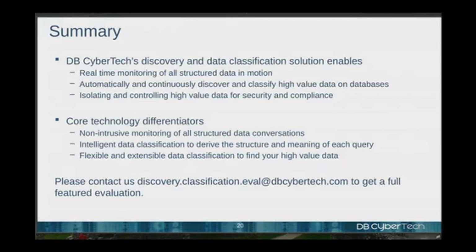Sam says, what do you mean by we understand SQL? Are you using signatures of common SQL queries? And I have to say absolutely not.